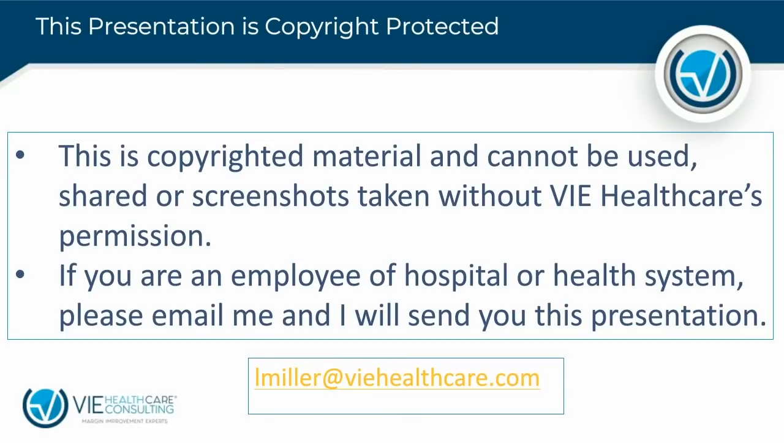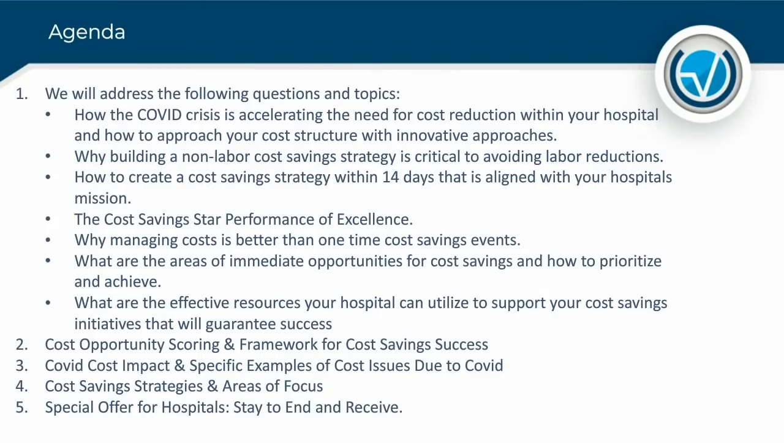On today's agenda, everyone has seen the outline of what we're going to cover. Those are the items. In addition, we have a cost opportunity scoring and framework. We have specific COVID cost impact examples we want to show, some strategies, and then a special offer for hospitals. If you stay at the end, we've got a couple of offers for you.